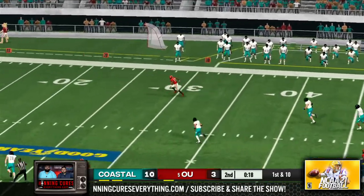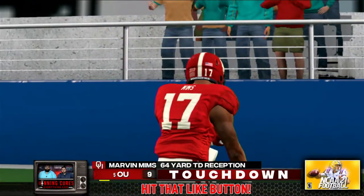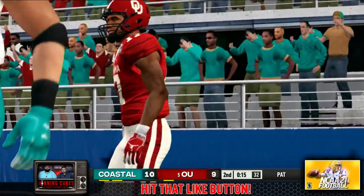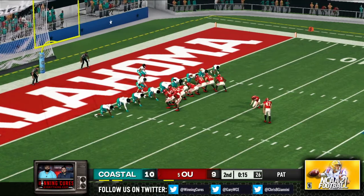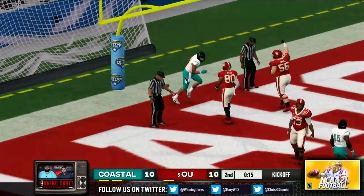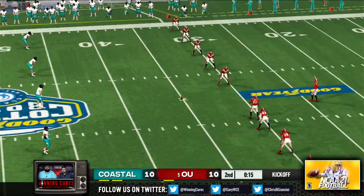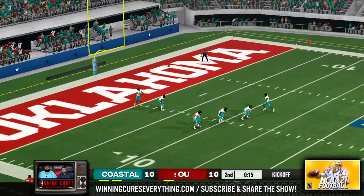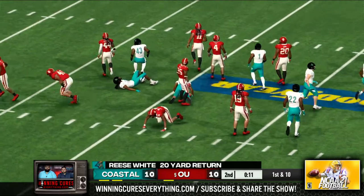He sails it long. On the reception, look out. Nobody there. And he's all the way in for the touchdown. Here comes the kicker to try to tie this game up. And he hits the PAT. And it looks like they're ready for the kickoff. He's to the 20. Brought down to the 21-yard line.